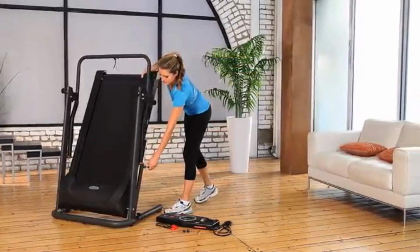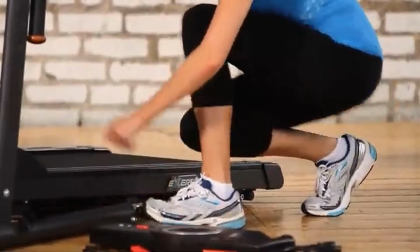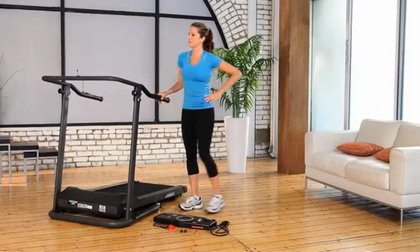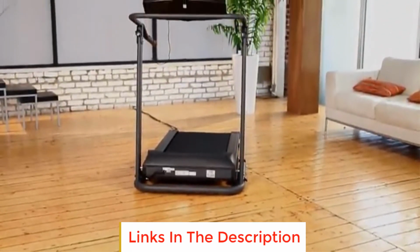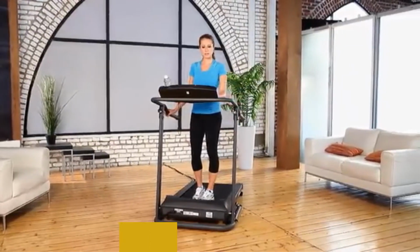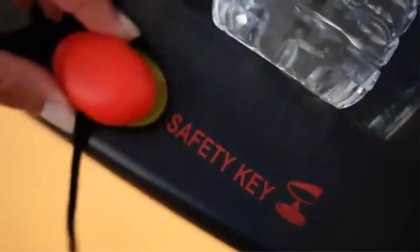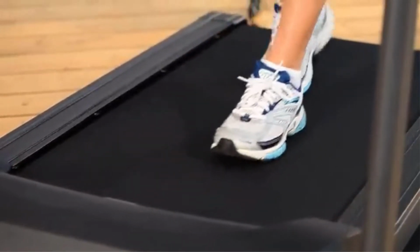The TF1000 can fold vertically, has transport wheels for easy relocation, and has a console that displays data to monitor your progress. The machine also comes fully assembled except for the data monitor that has to be fixed on the frame. The Exerpeutic TF1000 Walk to Fitness Electric Treadmill is an effective way to burn extra calories and achieve a healthy lifestyle.